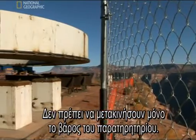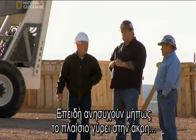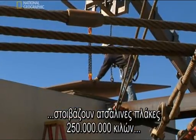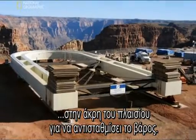It's not just the weight of the Skywalk they have to move. Because the engineers worry that the frame might tip over the edge, they pile 250,000 kilograms of steel plates on the back of the frame to counterbalance the weight.